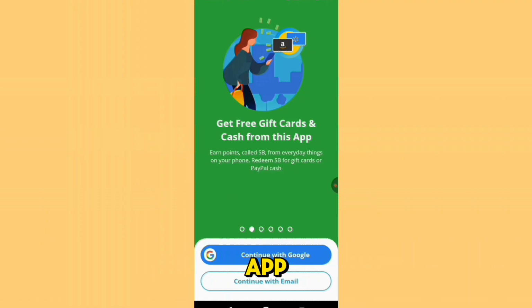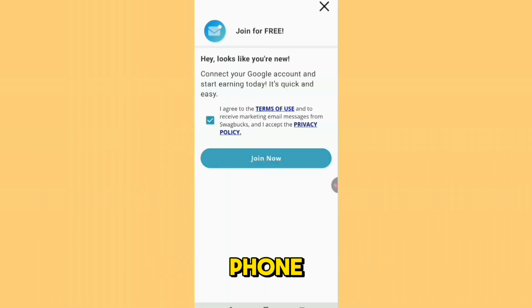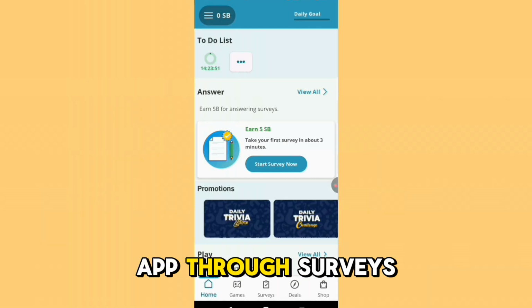After entering the app, click on Continue with Google. Now sign up using any Gmail account from your phone. Then check the box for I agree to the terms of use. And finally click on Join Now. You can earn from this app through surveys.